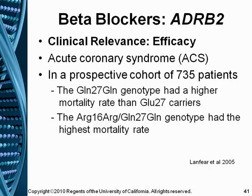The glutamine 27 homozygotes had a 3-year mortality rate of 16%, while glutamate 27 carriers had a 6 to 11% 3-year mortality rate. In addition, arginine 16 homozygotes had a significantly higher mortality rate than the glycine 16 carriers. Finally, patients homozygous for both arginine 16 and glutamine 27 had the highest 3-year mortality rate, which was about 20%. So the beta-2 receptor polymorphisms may be associated with a difference in the mortality rate in post-ACS patients treated with a beta blocker.